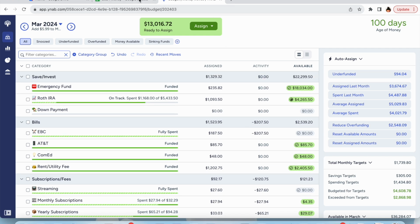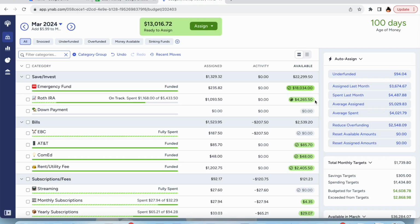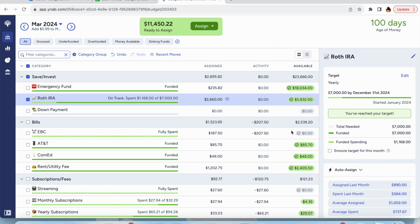Alrighty. I also made a note of my priorities when funding my categories today. First, I want to max out my Roth IRA. Then I want to work on my emergency fund, my home down payment, and finally my sinking funds. So let's see here. Let's start with the Roth IRA. To reach my $7,000 target, I still need $1,566.50 to max it out. So 1,500. And it's fully funded. I cannot believe it.